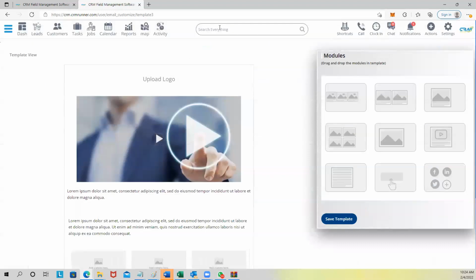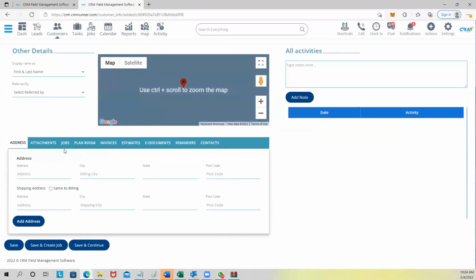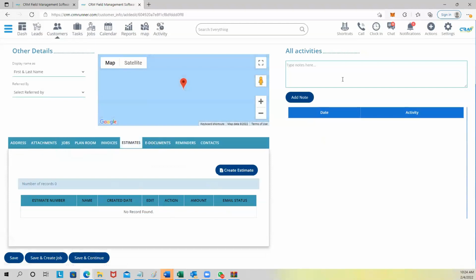Yeah. And another thing, if a customer calls you and says, hey, my name is David, please look up my account, you can just type his name here. You see, that's the account. You jump in, you are in his account, you start working on him and changing his invoice, estimate, whatever you need. And you've got notes there, so you can add in notes.